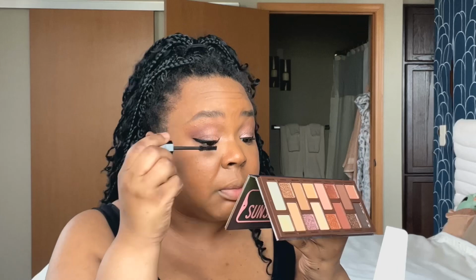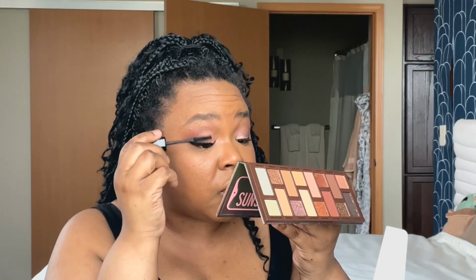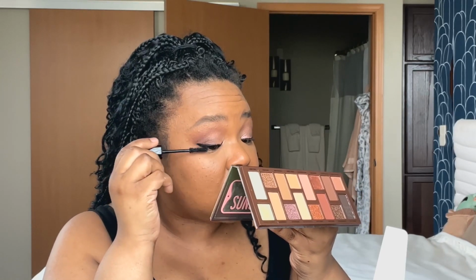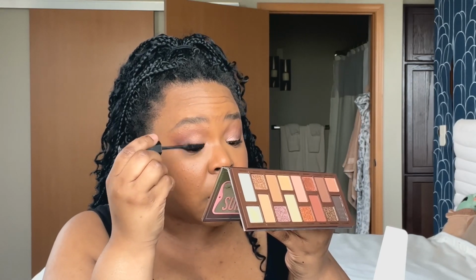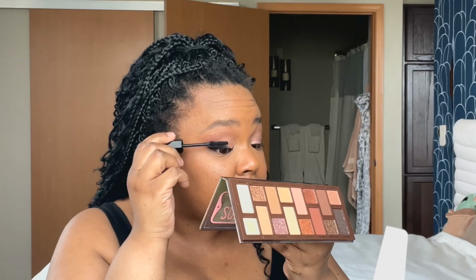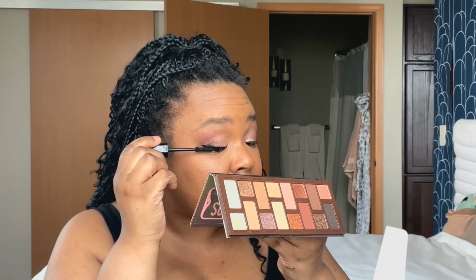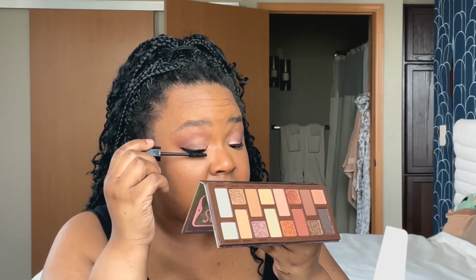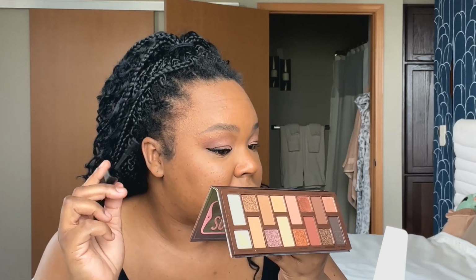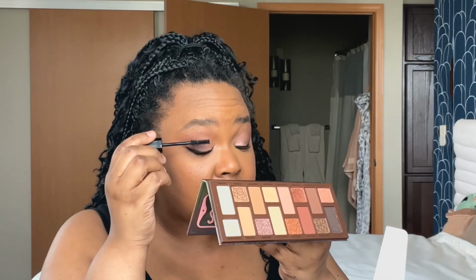Oh, it's got really good pigment, that is for sure. It is more of a wet formula, so it may be prone, especially on my hooded eyes, to transfer at least until it dries down. But it's going on really nice and smooth. Yeah, there's a little bit of transfer happening, but look at that difference. That's going to be really, really nice. So that's what we're looking like with just one coat.